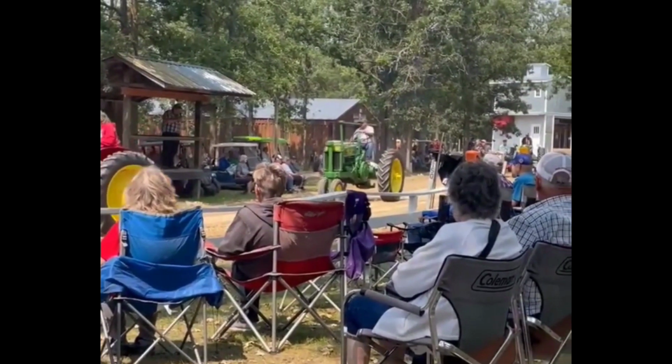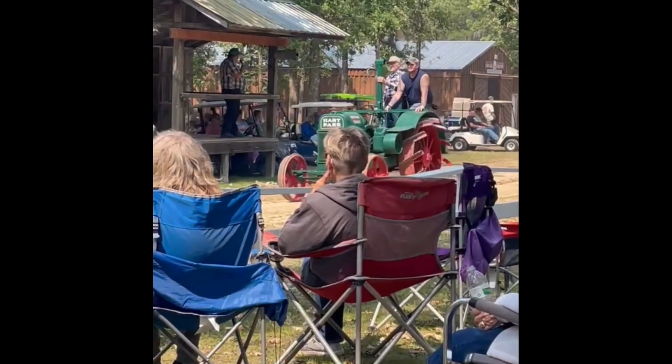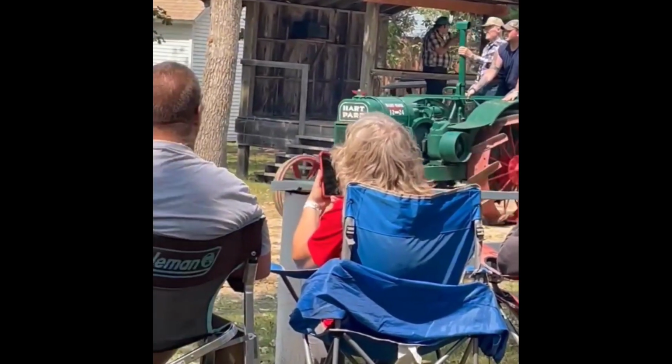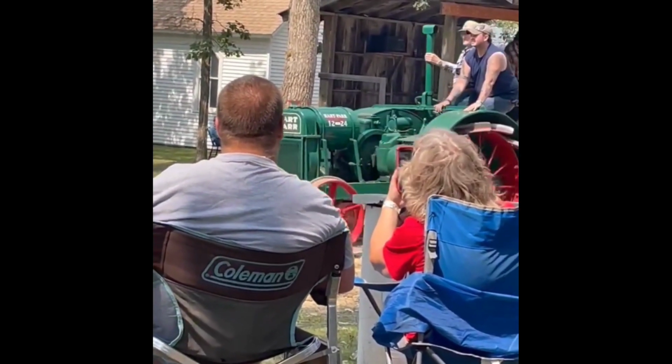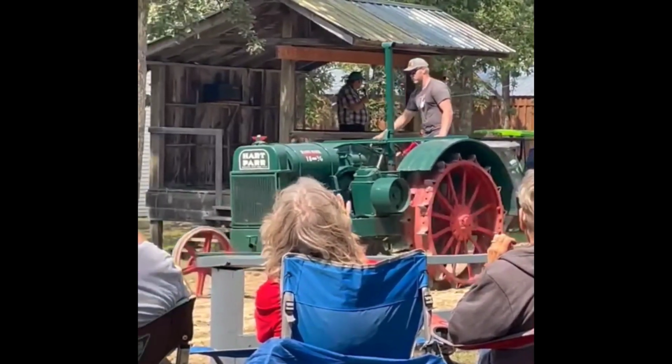A 1937 A John Deere, also owned by Keith Butler from Itasca. The 1224 was the smallest. Then next up came the 1836, which we have coming up next. Those numbers stand for the horsepower, owned by Orville Scasm.